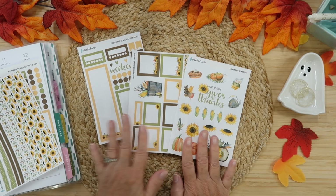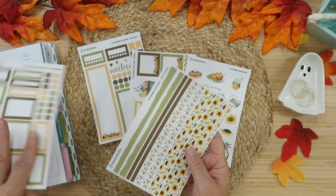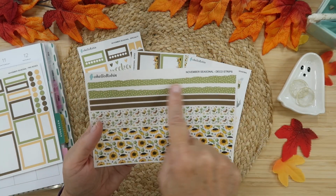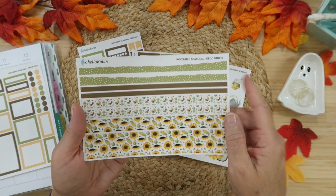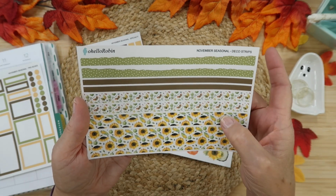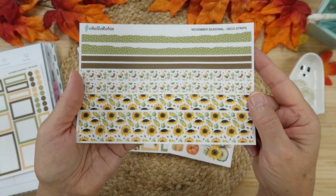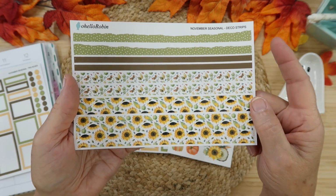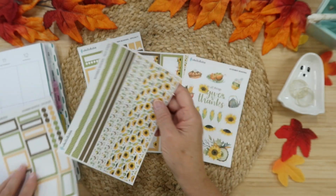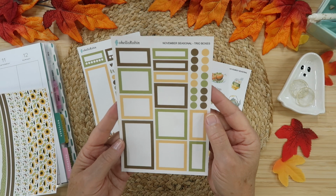Now with this, you can get these two optional sheets, these two extras. And we have the torn strips in the green, the thin strips in the brown, and we have these deco strips here, as well as these at the bottom with the sunflowers. So this is thicker and that's thinner. And again, these will match exactly with the journaling kit, but they can be used on their own because they're beautiful.